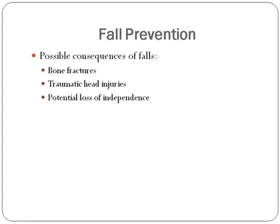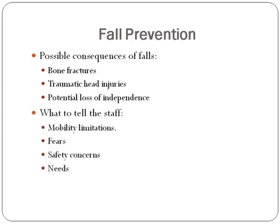The risk of not preventing falls can be serious. It can include significant bone fractures, traumatic head injuries, and potential loss of independence. We encourage patients to communicate with the doctors and nurses about their mobility limitations, fears, safety concerns, and needs to ensure a safe hospital stay and prevent any potential falls.